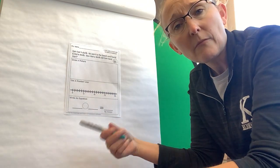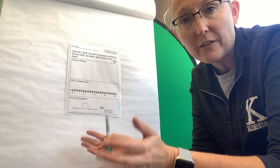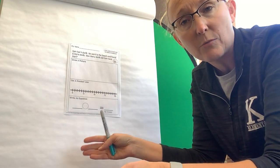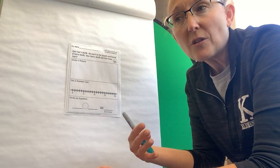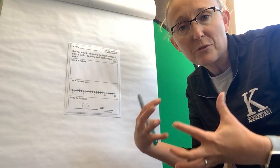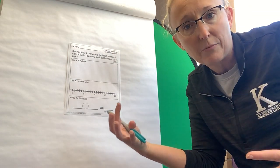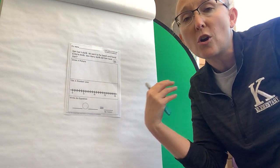So, you guys know how to add and subtract. Everybody does that very, very well. That's not what we need to work on. What we need to work on is drawing the picture. Drawing the picture that goes with a story problem, that's called representing the story problem or showing how we understand the math, okay? So you need to be able to show me.